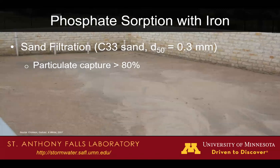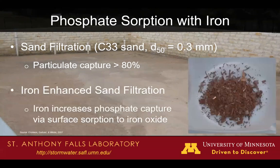But this project and this concept comes from the idea of sand filtration. And actually, as a civilization, we've been using sand filtration for thousands of years to treat water. So it's not a new technology, but we know that it's a high-performing concept and practice. We can remove 80% or more of particulates with a sand filter. We wanted to amend a sand filter with something to also capture the soluble phosphate.